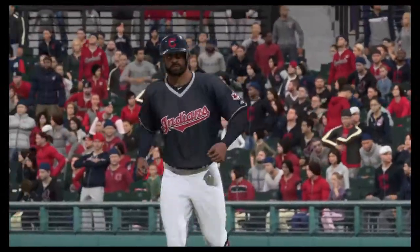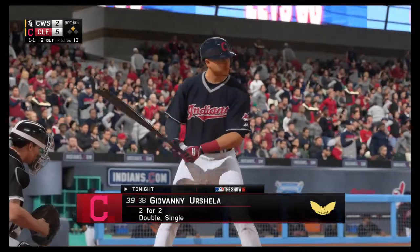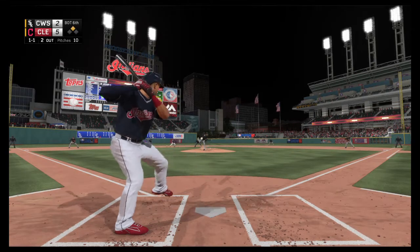Well, I think this is going to wind up working pretty much like a sacrifice, but I don't think that's what he had in mind. This wasn't a show early and make sure you get it down kind of a bunt. He was trying to beat that one out, but a good throw is going to take care of him.